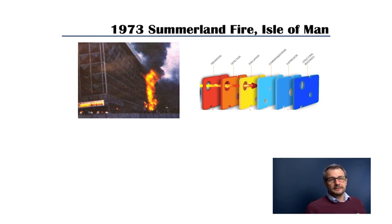Unfortunately, there was a fire, and it led to a very dramatic catastrophe. About 50 people lost their life, and we're talking about hundreds of people that were inside. So what happens is, first, it was a breach of the prevention layer. Some young adults were playing outside.